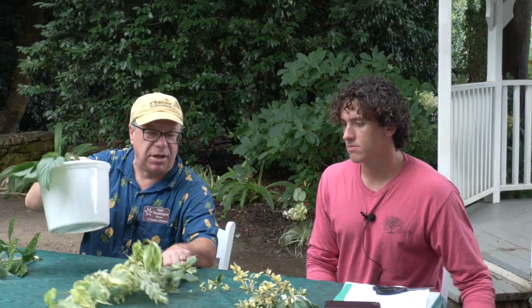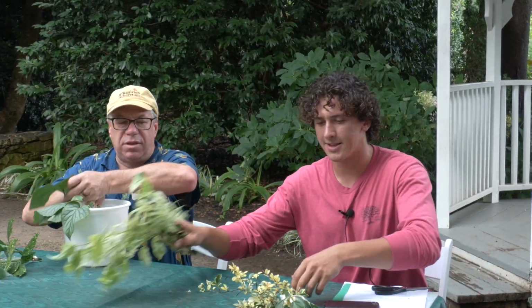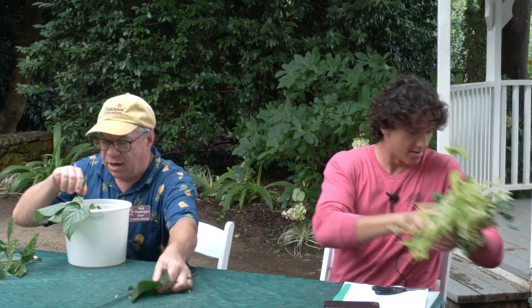But then from 7 you might get 9, and eventually the goal is to get 10, because once you have 10 out of 10, that's the one genotype in that layer. And so there's a very low chance that anything else is going to happen, basically. There you go. Now we've got some other types of variegation going on. Which do you want to start with? Yeah, let's clear some space here.